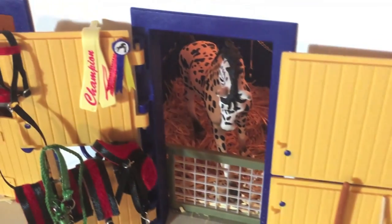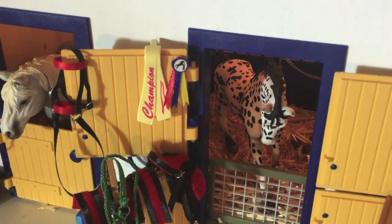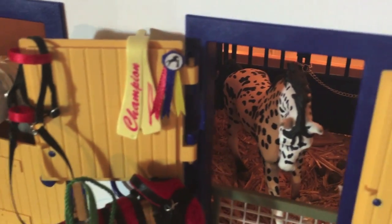And over here we have our Knapstrumper mare. Her name is Calamity, and her show name is Wildheart, which I really like. She just came back from a show, and she is champion. Look at that.